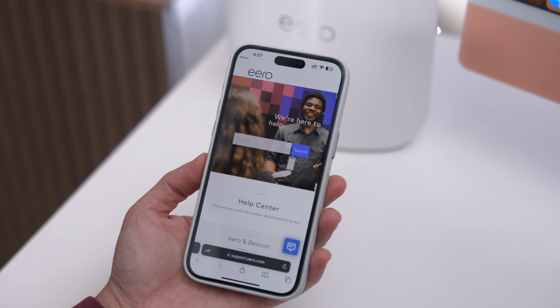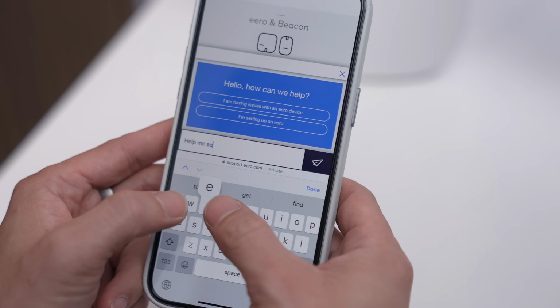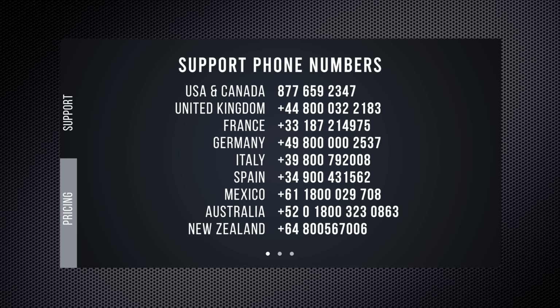By the way, I recommend checking for and installing firmware updates if they are available. Now, if you ever run into problems, eero is promising 7 days a week help service via phone and email for the lifetime of your devices. You can pause this to save their contact information.